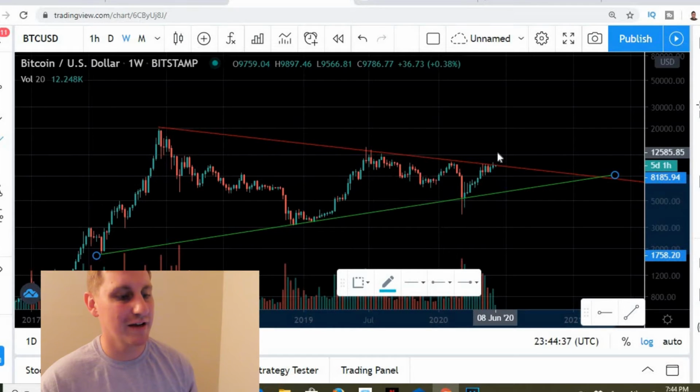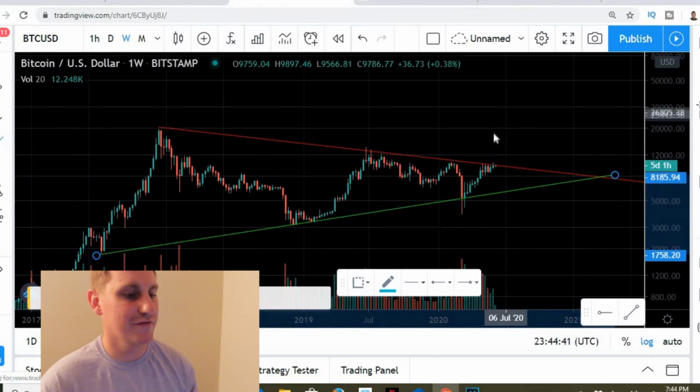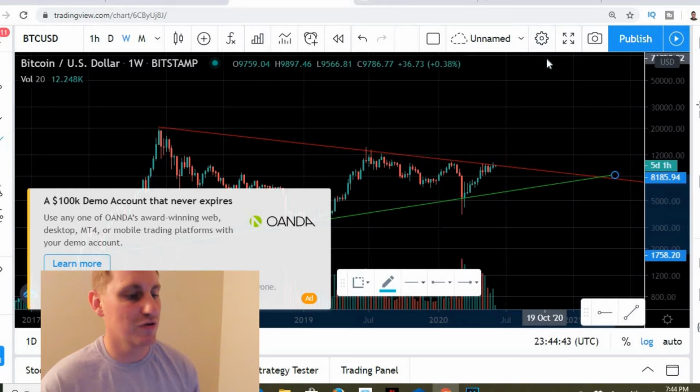This is kind of the macro view. Wanted to go over this pretty regularly because all in all, nothing's really going to change until we break out of this pattern here. Everyone and their mother knows this pattern. So all the bots, traders are going to be trading based on this pattern. Once we fully have a close above this resistance line, I think that's when we're going to start seeing fireworks and the new parabola is going to start, guys.